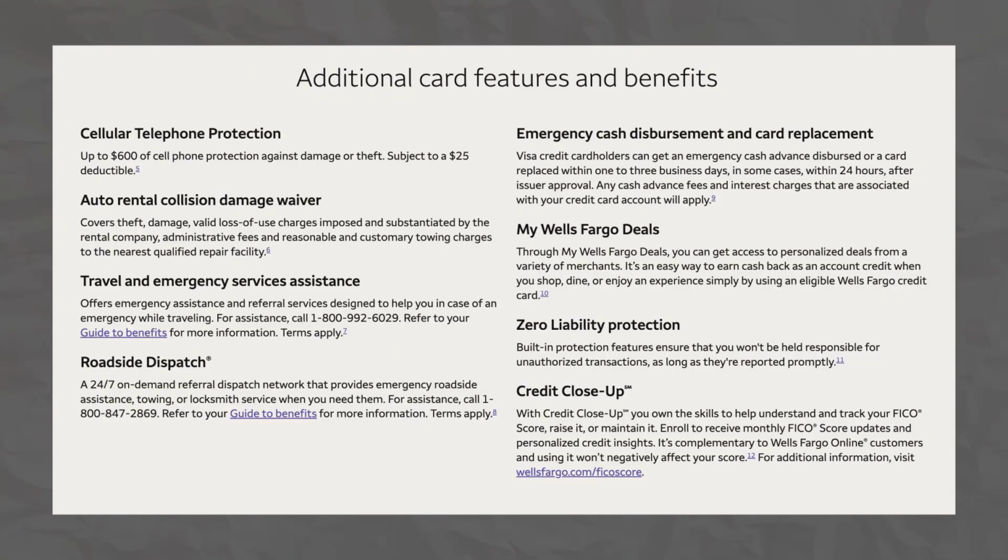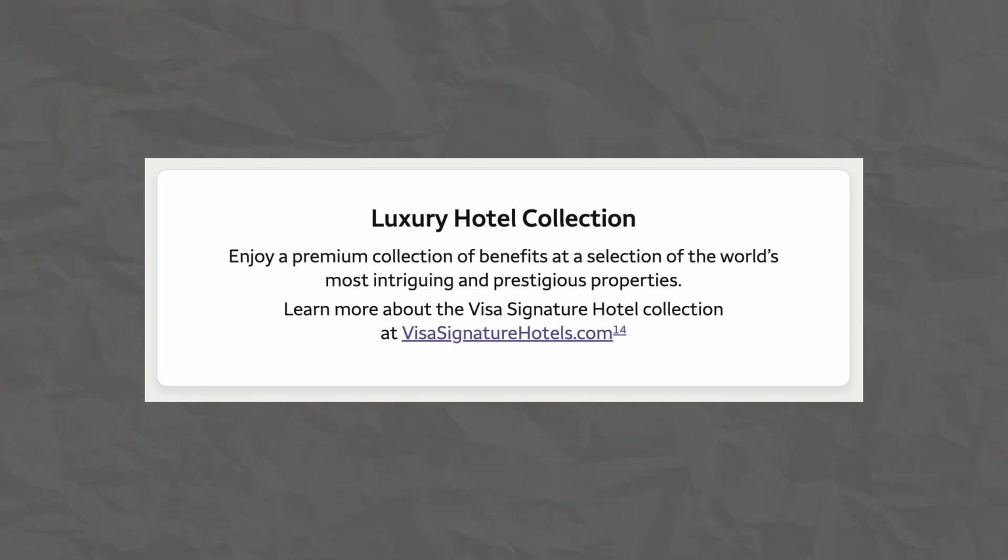The Autograph Card also offers cell phone protection, auto rental collision and damage waiver, travel and emergency service assistance, and roadside dispatch, along with access to the luxury hotels collection through Visa Signature. Keep in mind, this card has no annual fee.